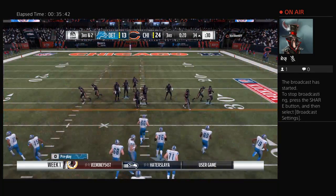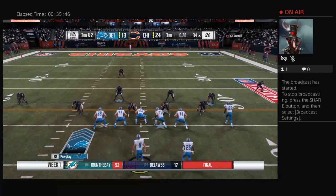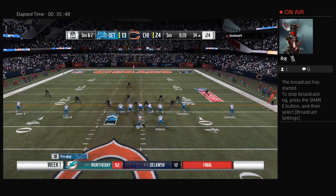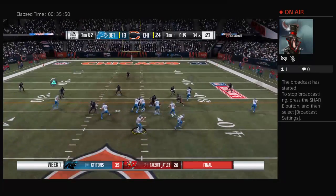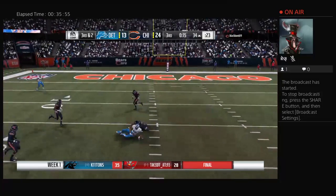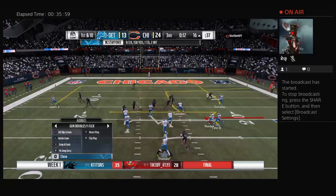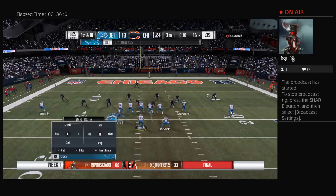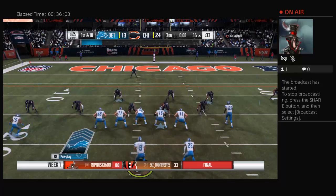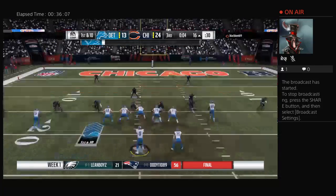This offense in desperate need of a conversion as they come up on third down. Third and 2, Stafford. And he will find his big tight end over the middle. 18 yards there and a first down. As far as tight ends go, this guy's not a speed burner. He's much more of an inline blocking type of tight end.